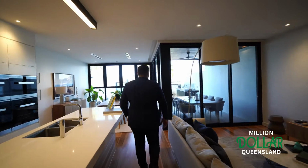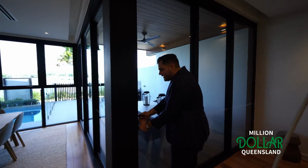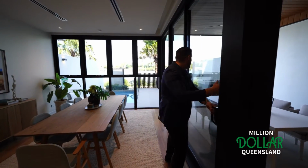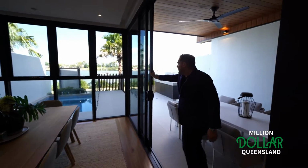So I think it's important to mention that when I say you have a panoramic view of all of your amenities, you have these sliding glass doors which can bring the entire kitchen, dining room, and living space open and into one with your outdoor function spaces.